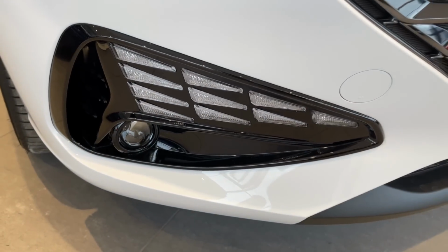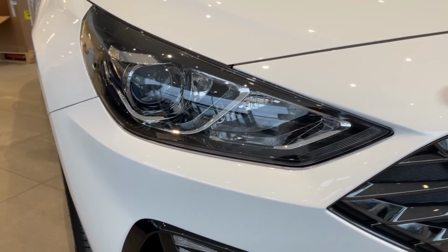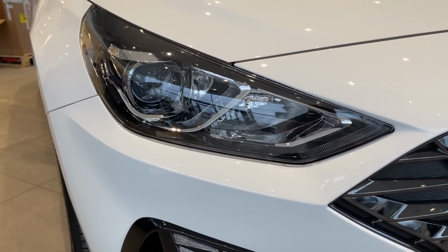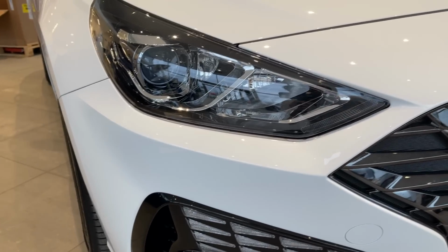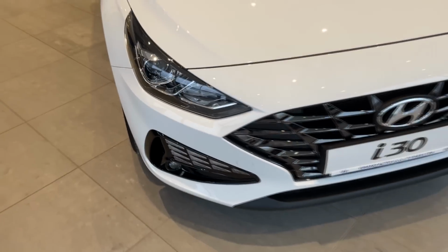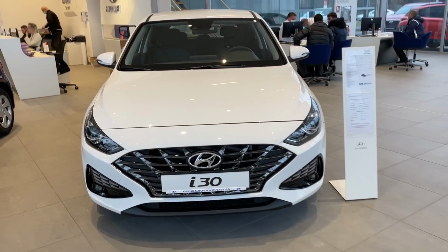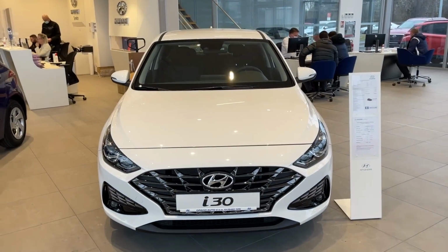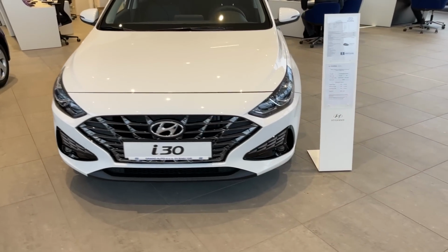Also they are indicators, and then these are the main headlights, and they are optionally available of course in the LED technology with lovely V signatures, and I would definitely recommend you to go for those. But this car does have the classic halogen lamps. Overall, I do love the styling of the facelifted version. I think this new grille makes it more aggressive.